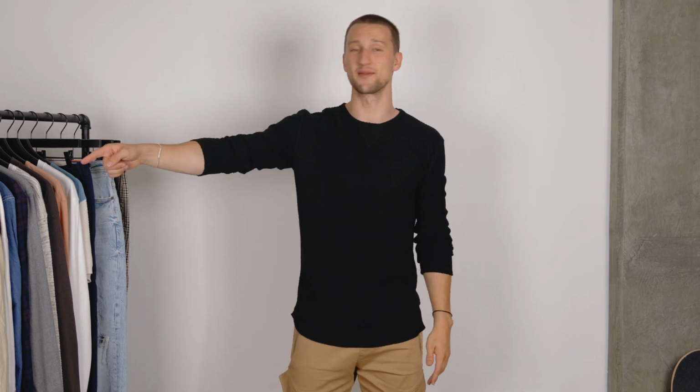I want to talk to you about all these pieces that I have on the rack right here and on the floor, and hopefully make you look fresh for when you head back to school, whether that's high school or college. We're going to be approaching this by category today, so we're going to go from the outside and up top to the inside and down below. Let's start talking about some jackets.